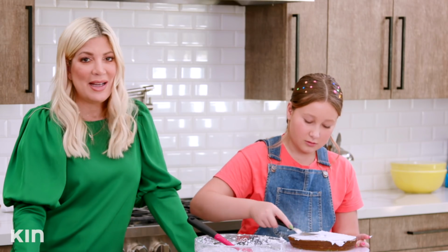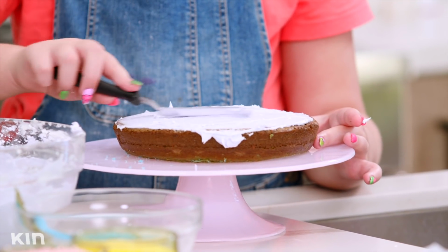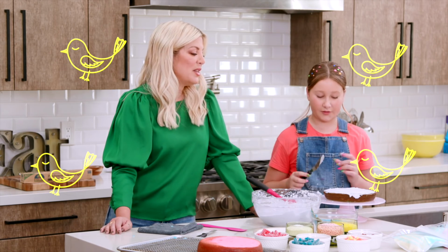We do blind taste tests all the time. Oh yeah, on Easter we do blind taste tests with Peeps. I get all the different Peeps, and we do blind taste testing with them. Perfect. So you can see what flavor.